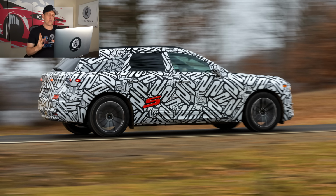I don't think we have to worry about materials. I mean, Acura does a great job on their interiors. I'm sure they're not going to lower their standard on interiors for this electric vehicle.